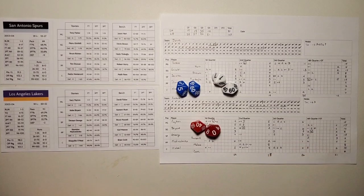All right. I think that's it from here. 103-81 is our score. Lakers beat the San Antonio Spurs. Sorry, Spurs. And great game by the Lakers.